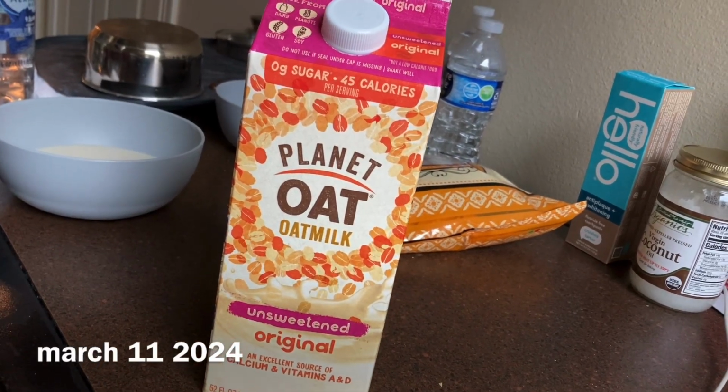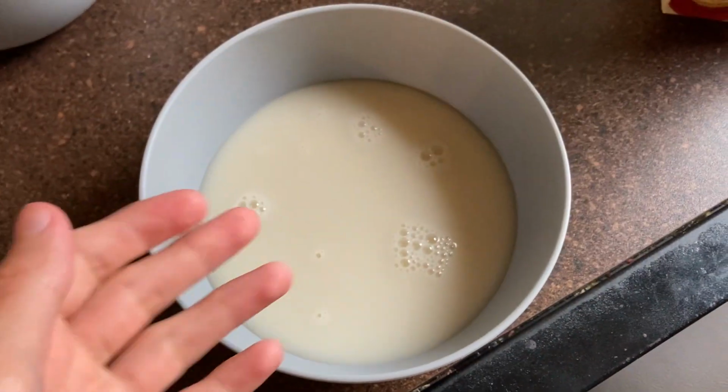Planet Oat unsweetened oatmilk. Let's check it out. Y'all, it looks kind of grayish in person.